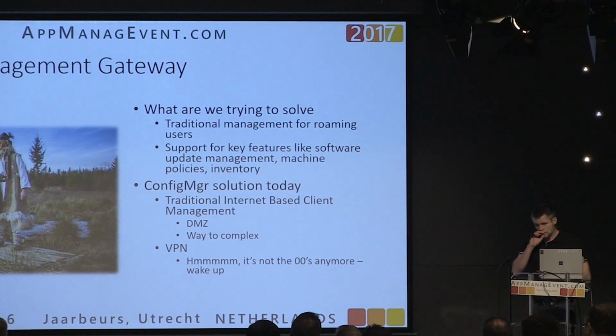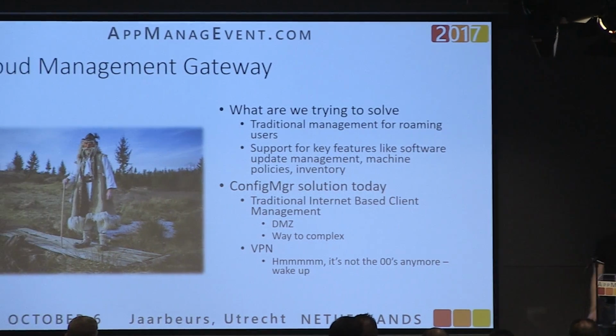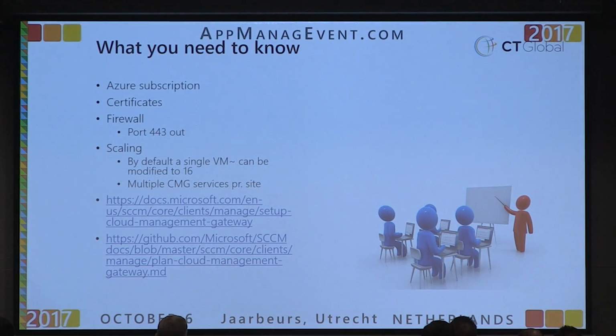So, as I mentioned, the Cloud Management Gateway, what we are trying to solve here is traditional management for roaming users. And it has to be easy to manage, because if it's not easy to manage, it won't work. I've seen so many times that IBCM, yeah, it used to work, but now the guy who was taking care of that doesn't work here anymore, and now it simply doesn't work, because it's too complex. So this one here will change that game.